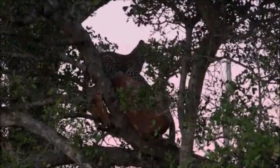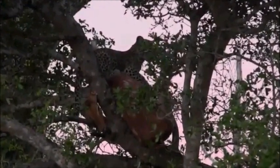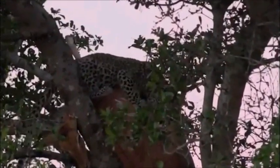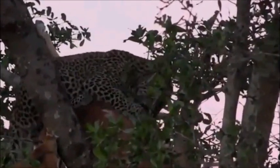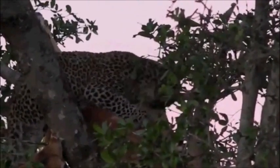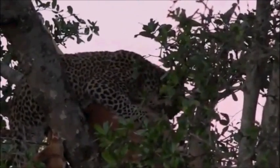It's so incredible spending time with these young animals as they grow up, and you can watch them hone and develop their skills. So a lot of their skills are instinctive, but practice makes perfect.